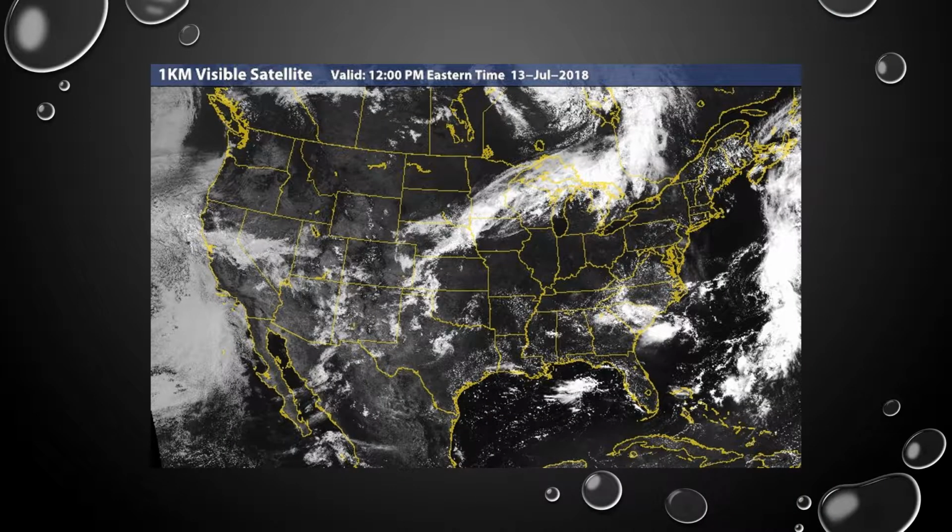Here is the visible satellite for the United States. Across Nebraska, Iowa, Minnesota, Wisconsin, there's some pretty heavy clouds. In South Carolina and right off the coast there's some more clouds there. There's a few scattered clouds kind of in the Four Corners area, and some more clouds in central California and Nevada.